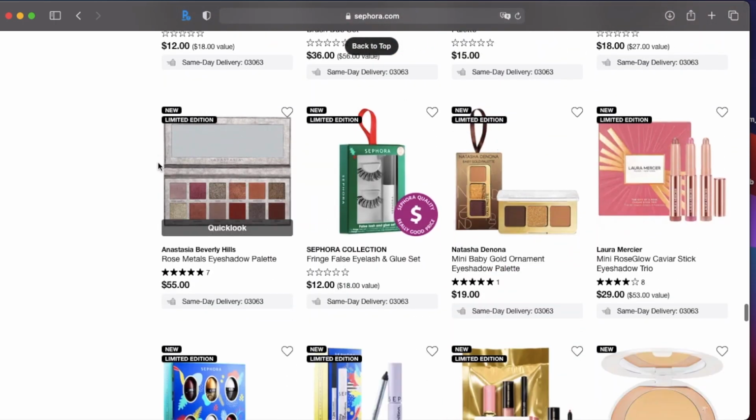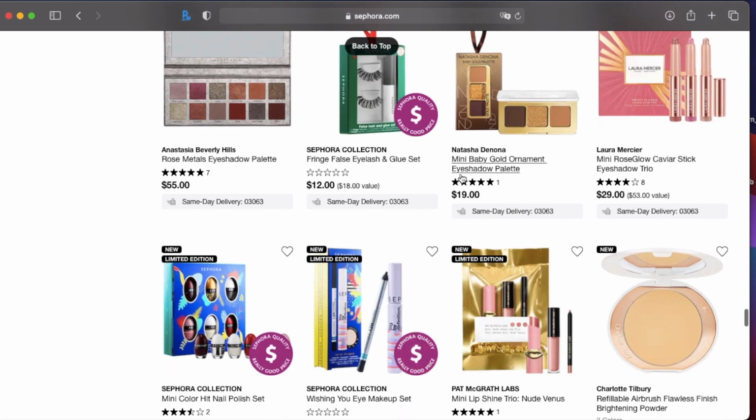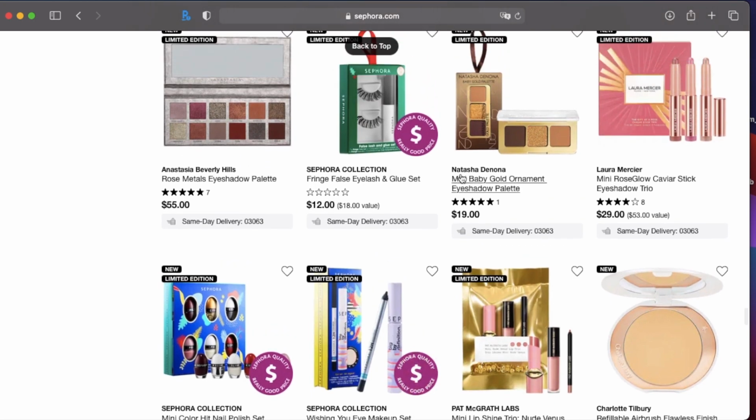Okay, Anastasia, same reasoning as the Hourglass palette. This is nice. I will pick it up, not from Sephora because I need a better discount. It's a no for that reason. Mini baby gold. This is nice, but lazy colors. I understand that if you want to try Natasha Denona, you can do that for $20.